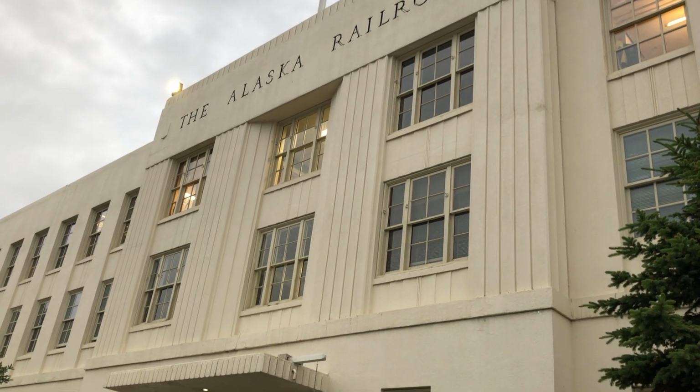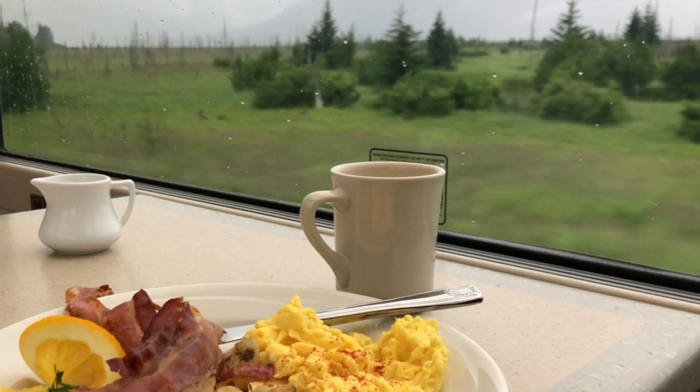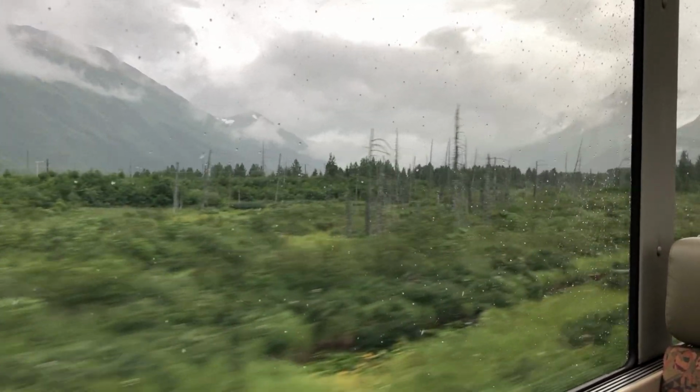On day 5, I hopped on the Alaska Railroad's train from Anchorage to Seward. The trip took about 4 hours, which is twice as long as it would take you to drive, but having time to take in the views was worth it.